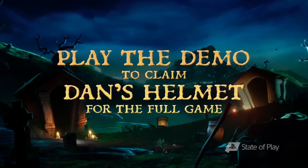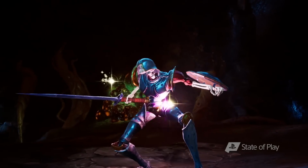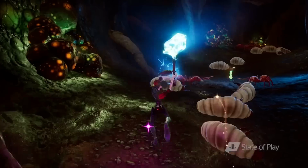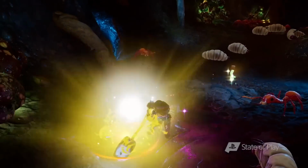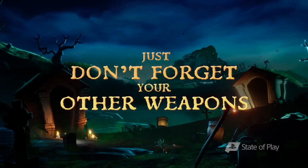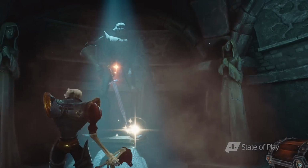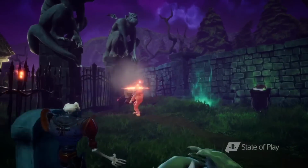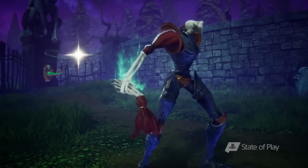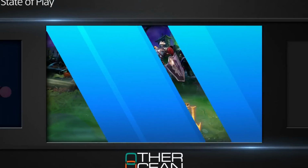a producer over at Sony Interactive Entertainment, "Brave Knights of Gallowmere, rejoice, shamble your way through the graveyard as you slice through Zarok's resurrected zombie horde. Just don't forget to grab your sword from the crypt, and make sure to keep your single eye out for the Dan's helmet item, an elusive piece of armor set that appeared in the Japanese version of the original PS1 title. Picking up Dan's helmet early within the demo will reward players with an extra challenge when equipped in the full game, so don't miss out. The short-lived demo, as it's described, is only available until October 7th at 12 a.m. Pacific time, so don't miss this chance to relive a piece of Sir Dan's legend."